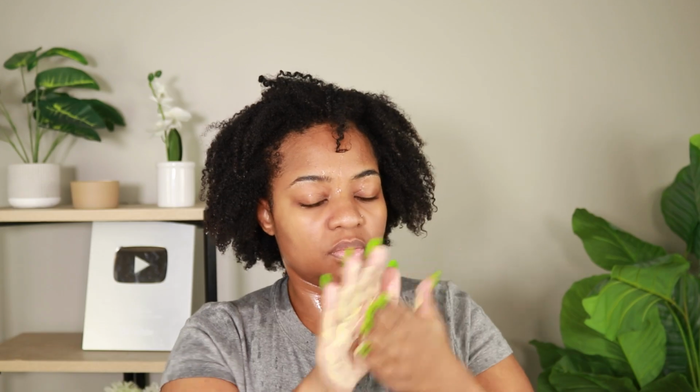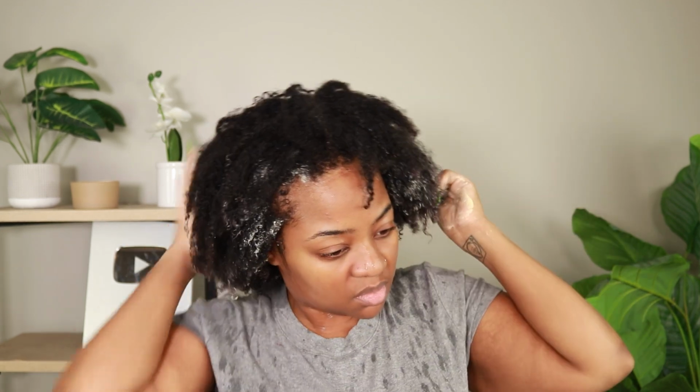So for this particular wash day, I did use this as a leave-in. After I did my shampoo, I went ahead and applied the HH Cosmetic multi-use leave-in, and I did just that, which is leave it in. I put it on soaking wet hair, and I made sure it was really, really applied to all my strands.